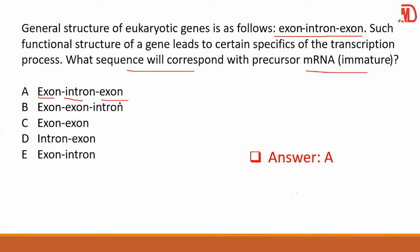However, when it is undergoing transcription or translation, some of them will be removed. Some of them will be spliced. That is called the splicing. So again, the same sequence you see in the gene, you will see in your precursor messenger RNA. All right.